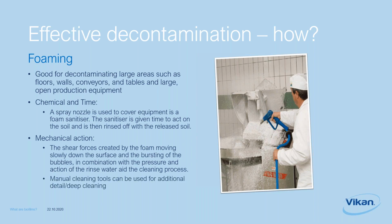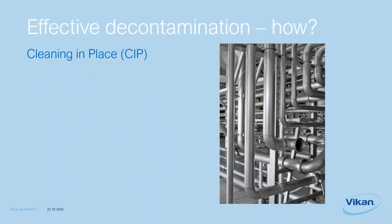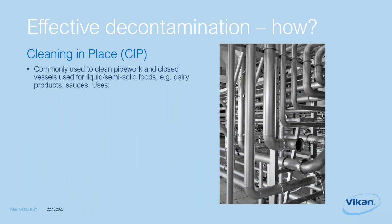Manual cleaning tools can be used additionally for any detail or deep cleaning of equipment. And obviously this is a technique that's only really used in wet cleaning environments. Then there's cleaning in place. This is a commonly used technique to clean pipework and closed vessels. In this case for wet foods as liquid and semi-solid foods in the dairy industry or for sauce production.